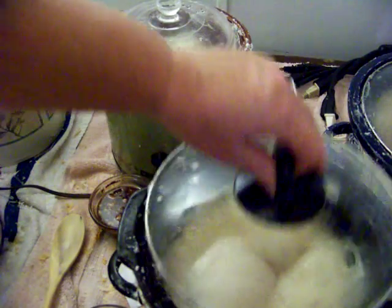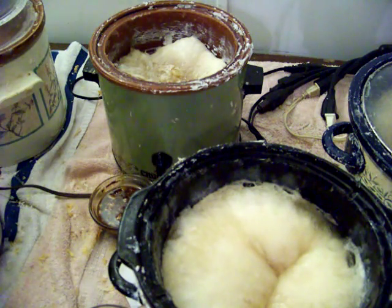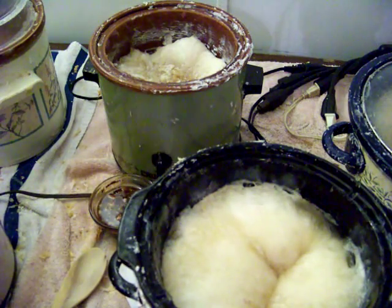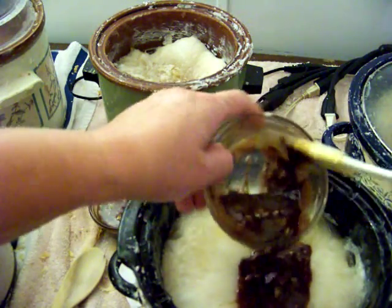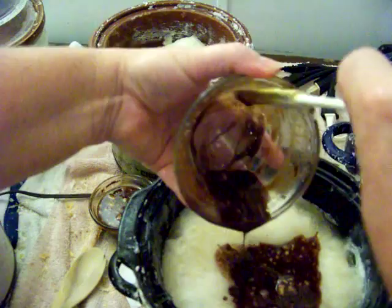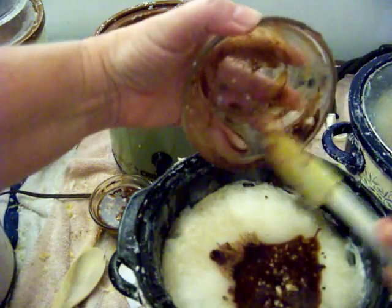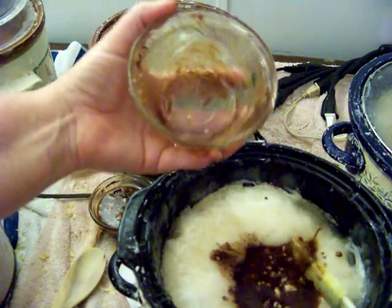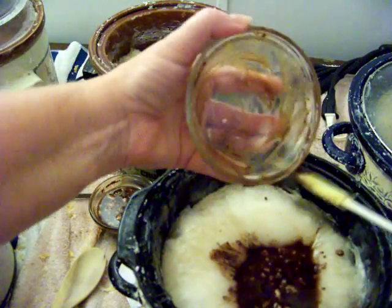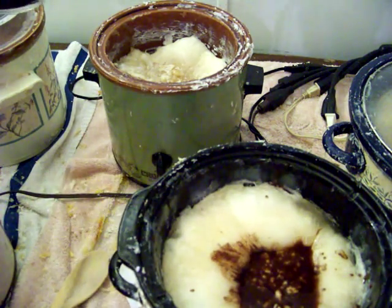Okay, this is our cinnamon and clove. And where's my spatula? Oh, cinnamon, clove, and black cumin. And I use cinnamon to color. And then clove has a natural colorant of its own. And the black cumin has a natural colorant of its own. So it comes out really quite dark and beautiful.